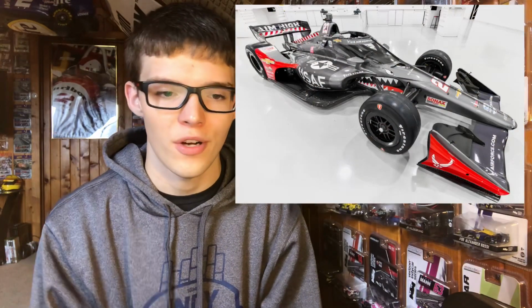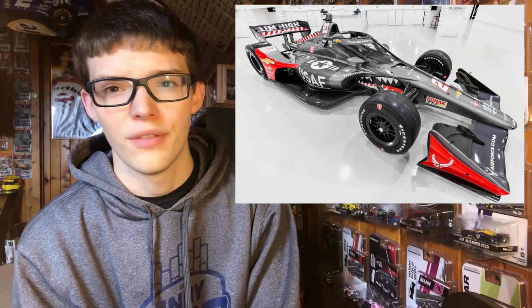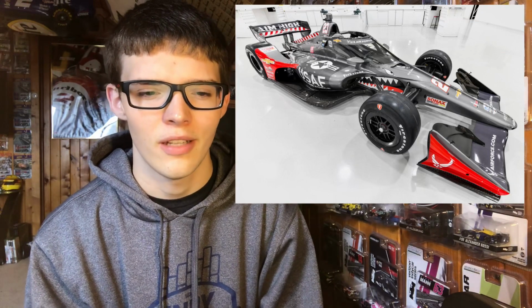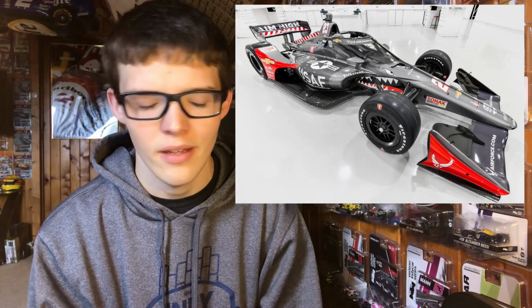Rahal Letterman knocked it out of the park this year. Speaking of knocking it out of the park, next up we got Ed Carpenter Racing in the Conor Daly USAF scheme or livery. My God, that car is amazing. We're back with the shark teeth on the front, and we added red to it instead of blue, like was on the Andretti car. We had blue on it, now we have red.